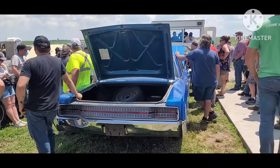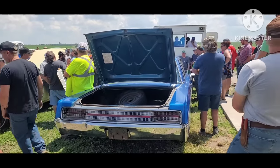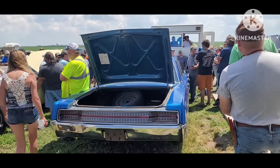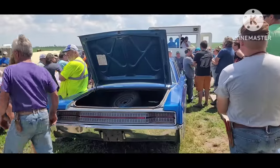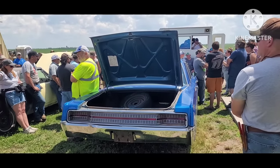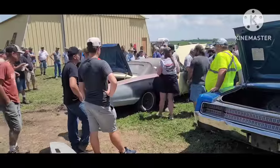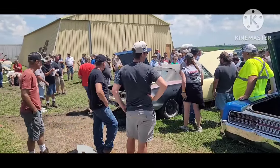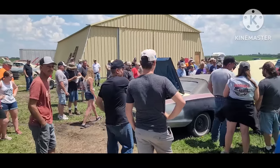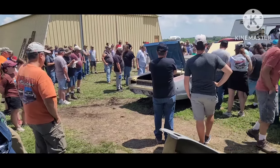We got a 1968 Chrysler New Yorker, four-door. It's got a 440 engine in it, automatic transmission. Odometer showing 23,000. Yes, it runs. It's got a title, right there it is. Somebody give me $2,500. Now three. $3,000. Put them on number five. $3,000 on five. Pull ahead, John.